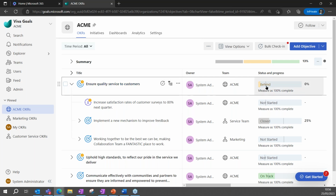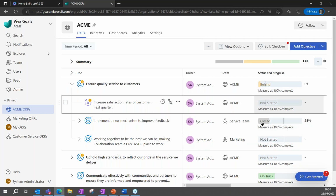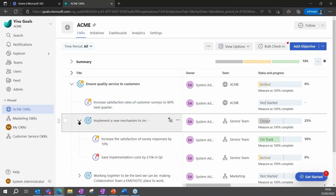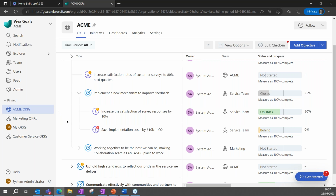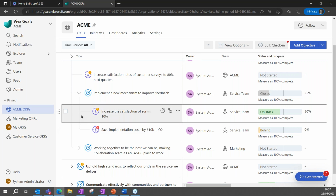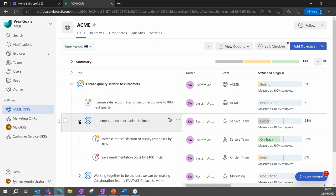And you'll see in here that we have a status, and the status is rolled up from the department objectives and the key results. So it all rolls up to say, overall, are we on track or are we behind? I can even expand those department level objectives and see the department level key results. So again, you do want key results under your department level objectives. So in here, we want to save our implementation cost by a certain percentage. We've got another satisfaction survey response in there for the service desk team. But the idea behind it is that it all aligns to our main level objective at the top.